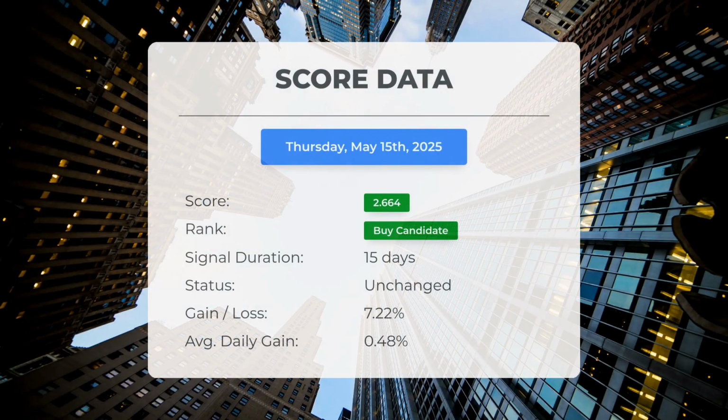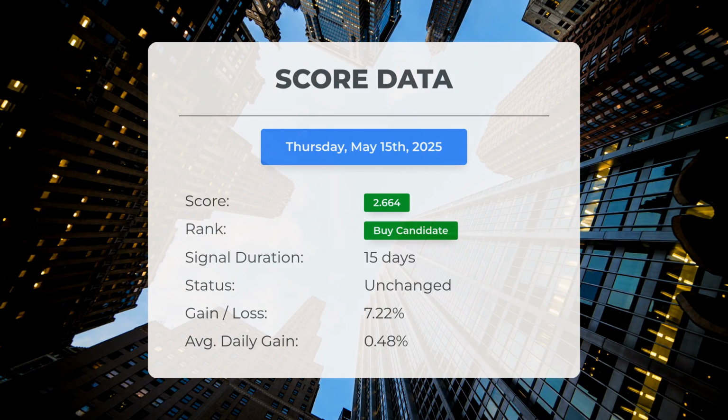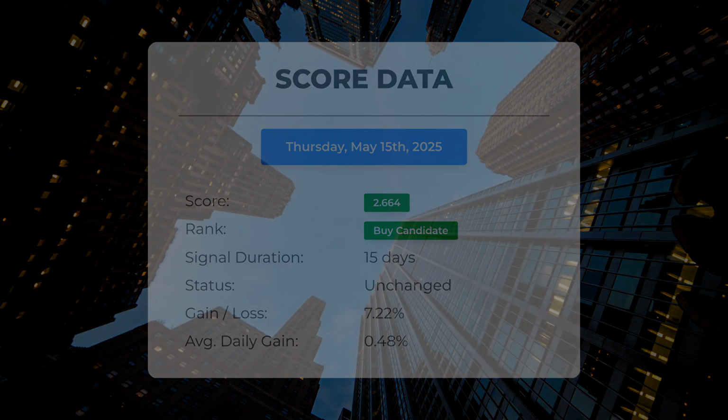Since the 25th of April, 2025, our system has ranked the SPDR S&P 500 ETF as a buy candidate, assigning it a score of 2.66. Now, let's examine the performance of this ETF during this time frame. The ETF has experienced a gain of 7.22%. This equates to an average return of 0.48% per day since it was designated as a buy candidate.